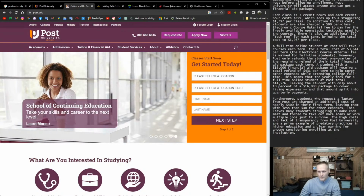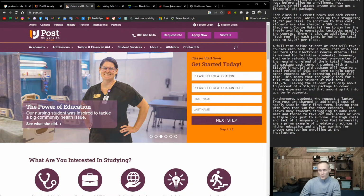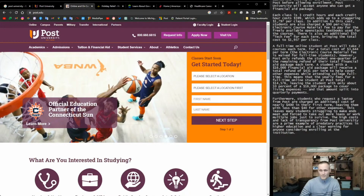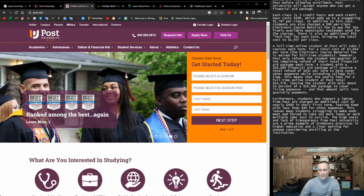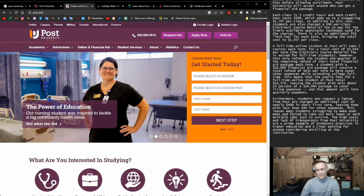However, Post only refunds the student 1/4 of the remaining refund of their total financial aid package each term. A student with a $16,000 financial aid package will receive a total refund of $430 per term to help cover other expenses while attending college full-time. This means that the yearly fees for a full-time online student at Post total $14,576, leaving the student with only about 10% of a $16,000 package to cover living expenses, and that amount split into quarterly payments.